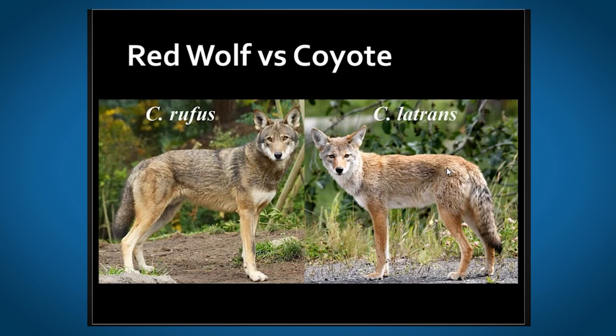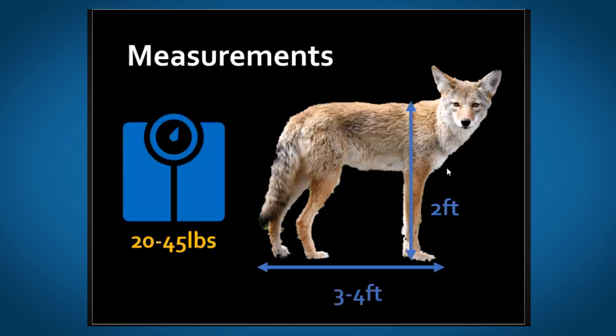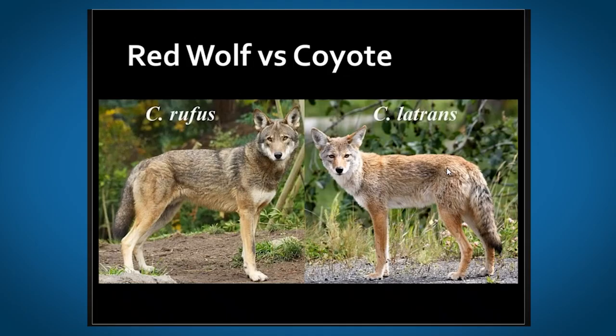So just to give you an idea, the red wolf is on your left, the coyote is on the right. Okay. Red wolves are longer. I'll go back real quick. Coyotes are 3 to 4 feet and you can see it a little bit here, but red wolves are 4 to even up to 5.5 feet. Red wolves are heavier too. So kind of more similar to those more northern coyotes in terms of their stockiness.